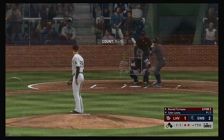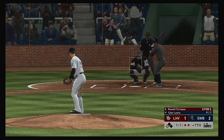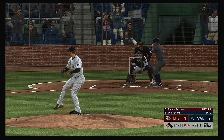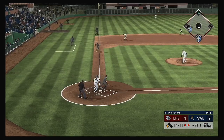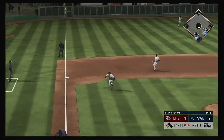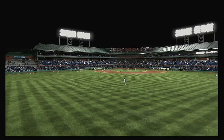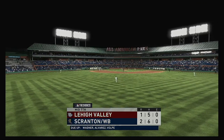Stepping into the box, Ronald Torrijos, as he's got a chance to tie this ball game up with that equalizing run just 90 feet away at third. Grounded weakly toward third, right to him. And the off-balance throw gets him as he takes away a hit, and the side is retired.